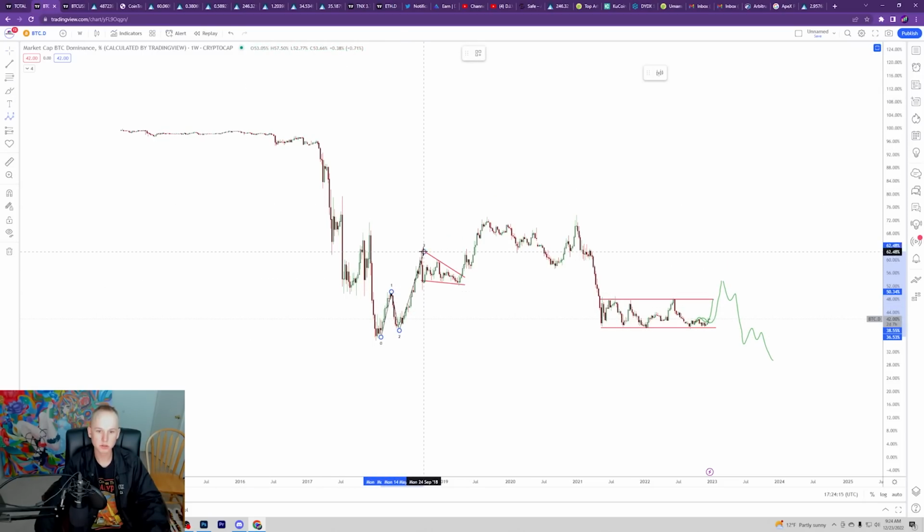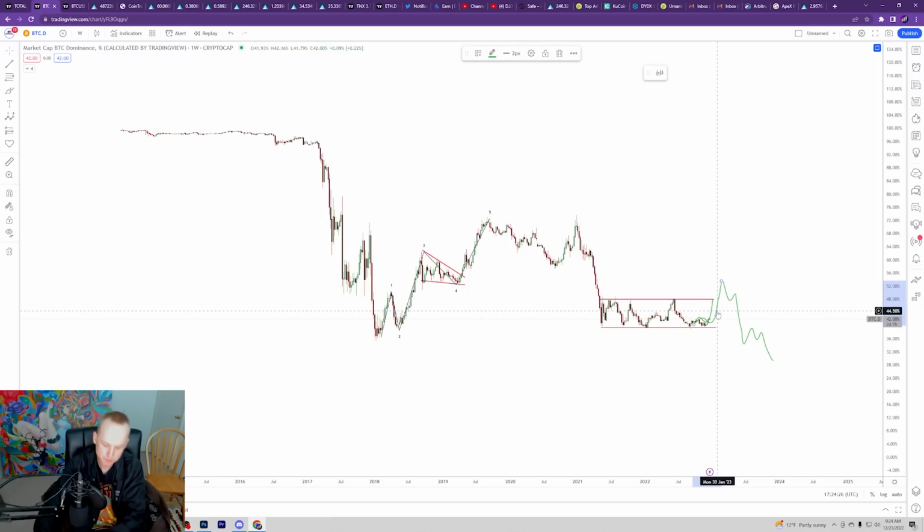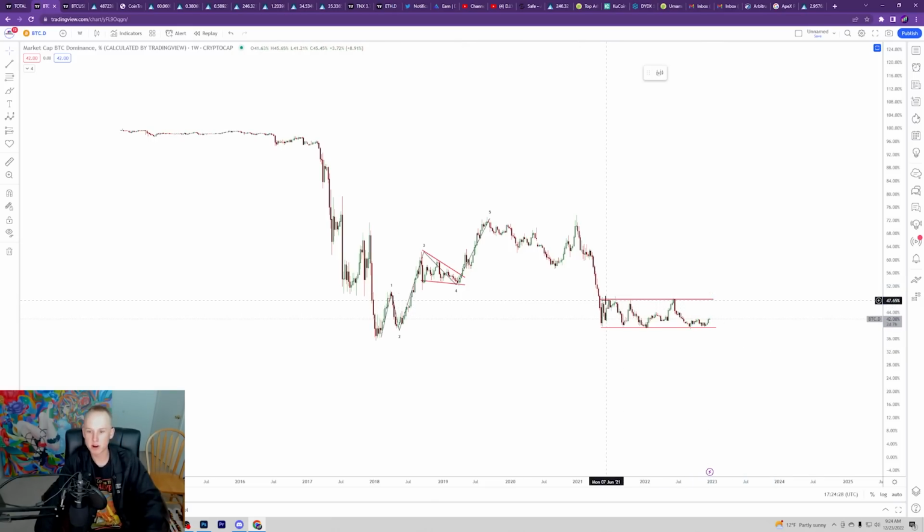1, 2, 3, 4, and then 5. And that was how our last bear market looked. We had 5 impulse waves after a massive breakdown of the Bitcoin dominance. Inside of our current bear market, we haven't seen that, right? Our current bear market has been us just consolidating inside of this range.